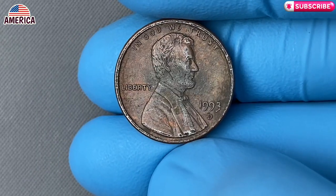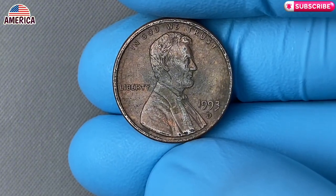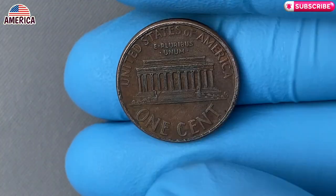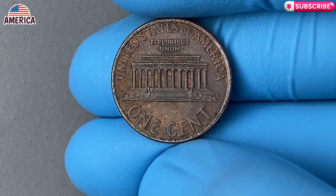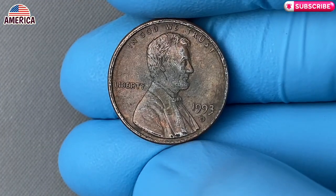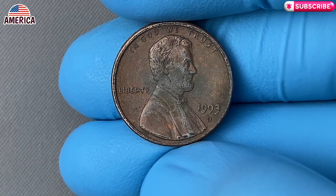Top 8. We're diving into a coin that may seem ordinary at first glance, the 1993 United States penny. But don't let its simple appearance fool you, because this little coin could actually be worth thousands of dollars if you know what to look for. So grab your magnifying glass and get ready, because in this video, we're going to show you how the 1993 penny might just be the hidden treasure you've been looking for.